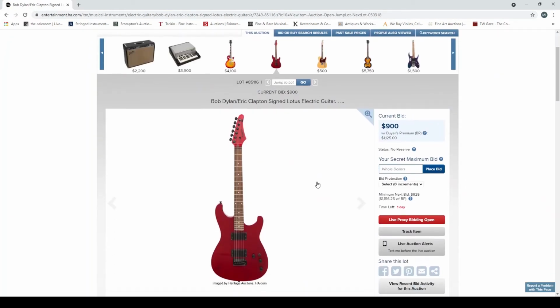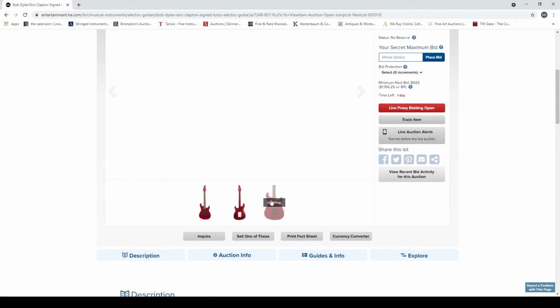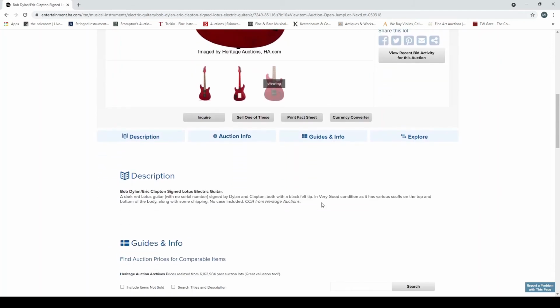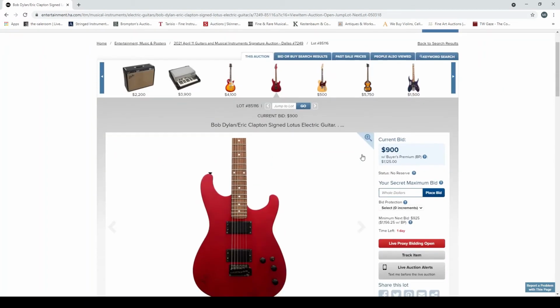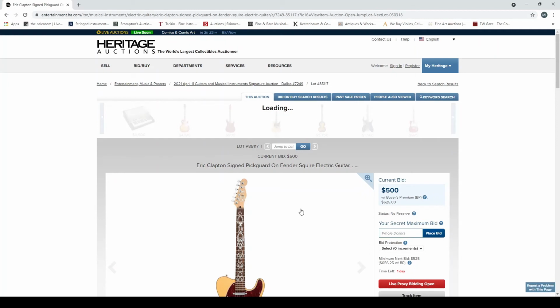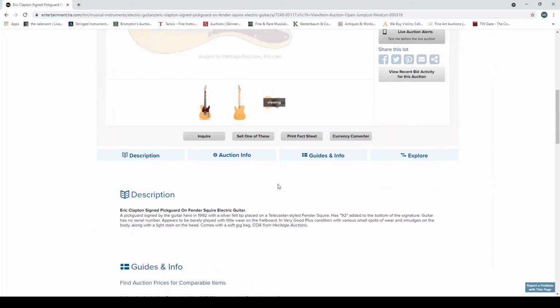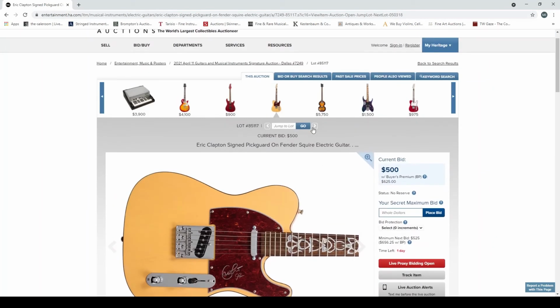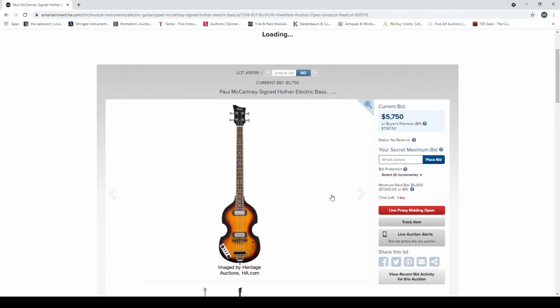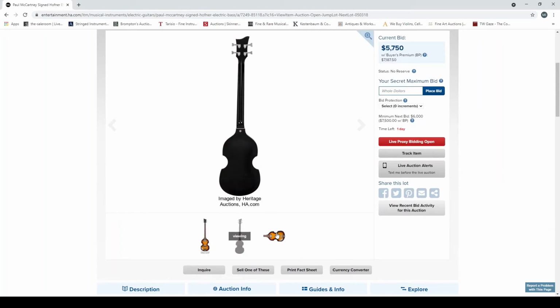Bob Dylan and Eric Clapton signed Lotus electric guitar. A dark red Lotus guitar with no serial number, signed by Dylan and Clapton, both with a black felt tip, in very good condition. Various scuffs on the top and the bottom of the body, no case. Eric Clapton signed pickguard on Fender Squier electric guitar. It's quite funny how all of these signatures are on really kind of lower end guitars. I mean, I guess it makes sense in a way. Paul McCartney signed Hofner electric bass, so this makes more sense.